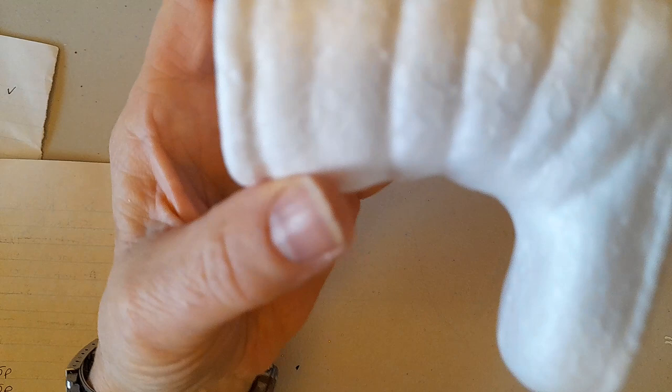394 is a set of polystyrene boots. Let me just see how many there are. 1, 2, 3, 4, 5, 6, 7, 8. There's at least 20 in here. And this is what they look like. So there's this sort, which look like that.